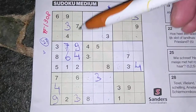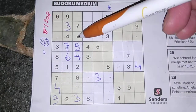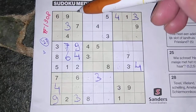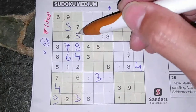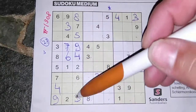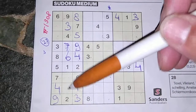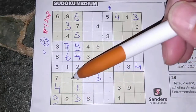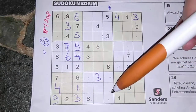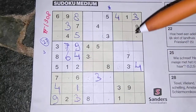2 and a 1. How about these 2 numbers? The other 2 numbers are the 5 and the 8. We see here 5, no 5 there. 5 should be here, and the 8 goes there. 1 number left in this column. Third column should be the number 1. These 2 numbers in this big square, the 8 and the 5, I cannot fill this yet. Need to wait.